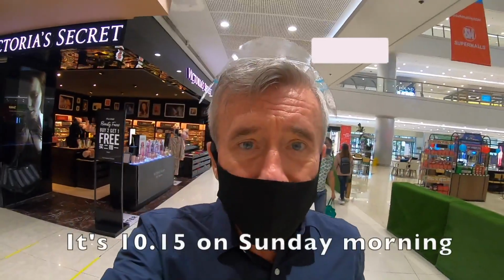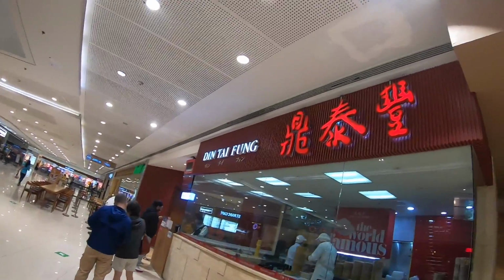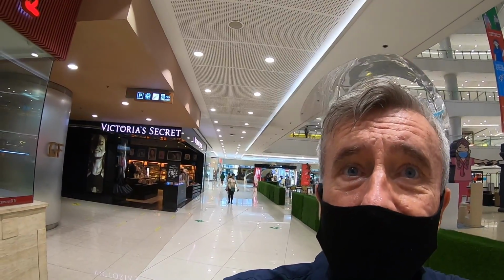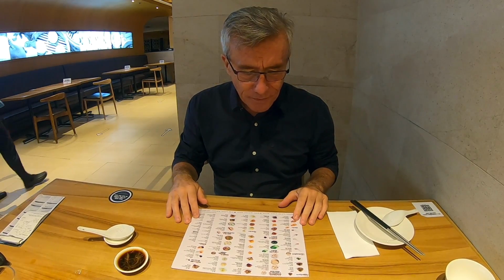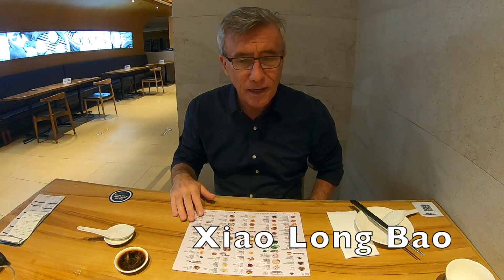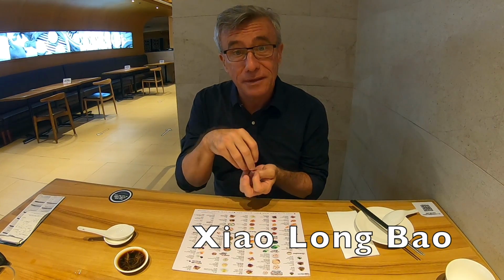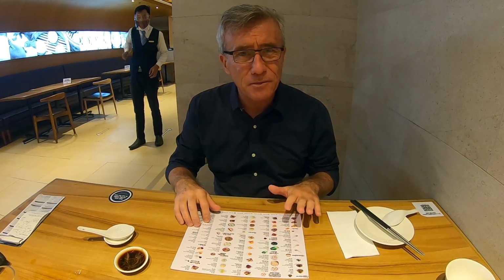Oh, and there's a queue already. So this one's Tai Fung, and they come from Taiwan. Well, the service so far has been really good. And we found out that Xiao means soup dumpling. So it's a dumpling with the broth in the dumpling, in probably Mandarin, I think that's what they speak in Taiwan.